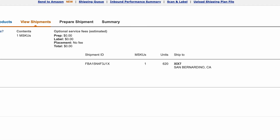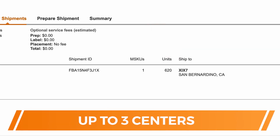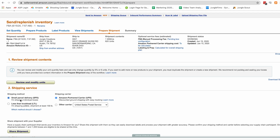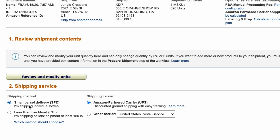Amazon will now tell you what fulfillment centers you'll be sending your goods to. It's common for this to be up to 3 different centers. For each fulfillment center, click on Work on Shipment to set up the details. There are a number of steps here. The first is to decide if you're shipping SPD or LTL. We've already discussed the differences here.